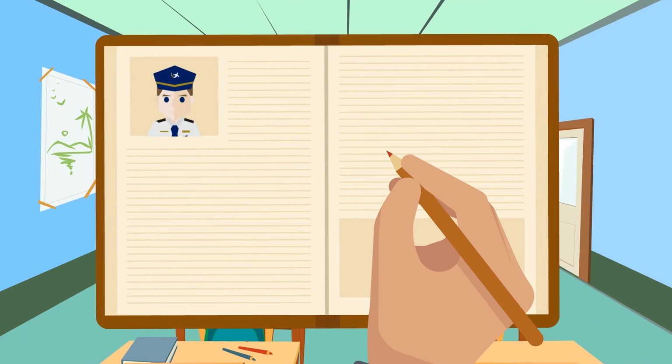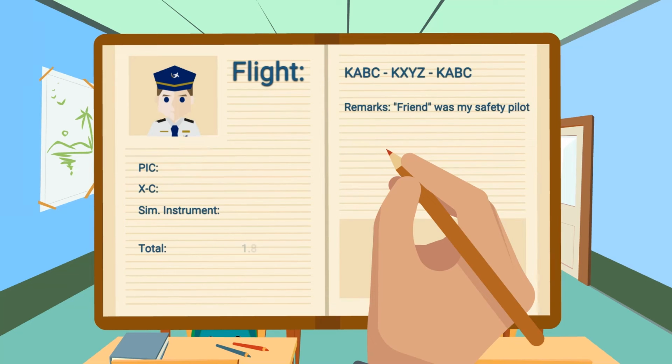In the end, your logbook looks like this for this flight. 1.8 hours total flight time, 1.8 hours PIC, 1 hour cross-country, and 0.7 simulated instrument. Your friend's logbook would look like this. 1.7 hours total time, 1.7 hours PIC, 1 hour cross-country, and 0.8 hours simulated instrument time.